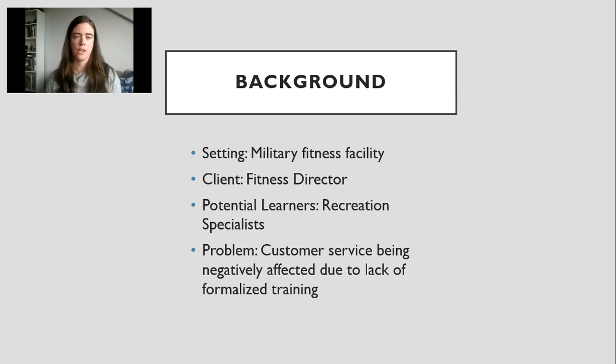And one way that they interact with customers is through transactions. So we have available for purchase drinks and energy bars. Patrons can also sign up and pay for swim lessons or karate lessons. They can rent lockers, and there are other fitness events that they need to pay for. And the recreation specialists use a point of sale machine and RecTrack, which is a specific software, to complete those transactions. Right now there's no formalized training for the point of sale machine and RecTrack software.